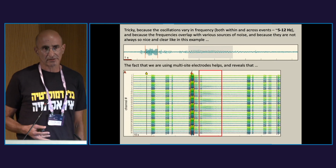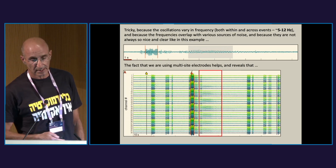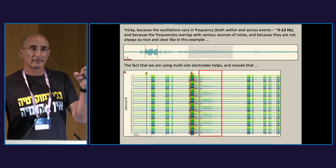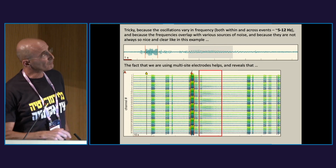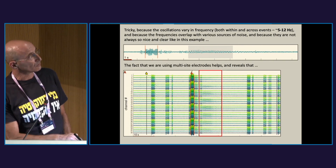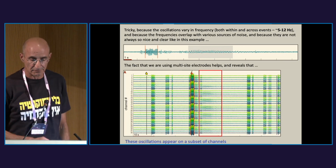But what allowed us to overcome this difficulty is the fact that we are using these multi-site electrodes, and when we look at multiple electrodes, there is a very characteristic spread of the magnitudes, or the intensities, of these oscillations. Unlike noise signals, which I show you here, these oscillations, which are of interest to us, are very different in their amplitude across the different channels.